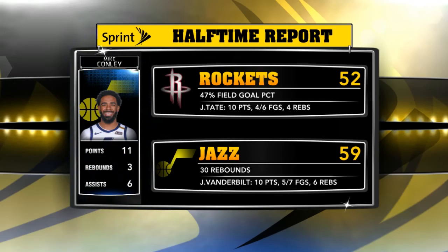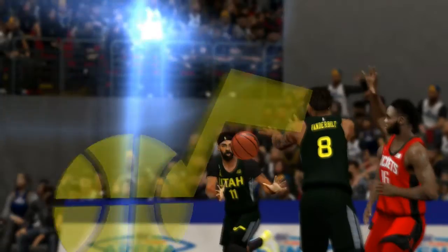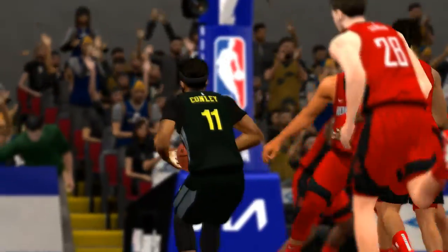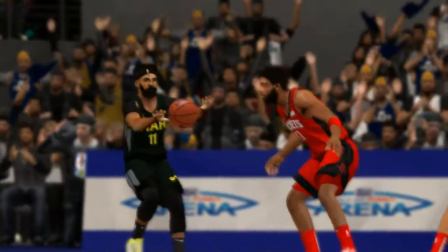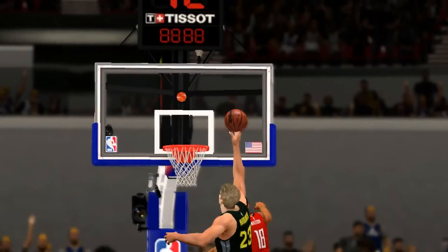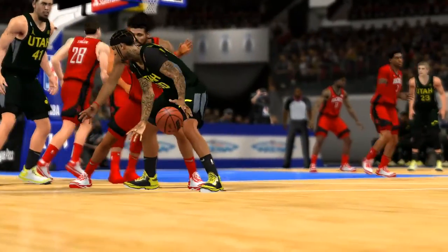Hello and welcome. We've got a great one underway at Energy Solutions Arena. Utah with the lead against Houston. Nice ball movement offensively, making the extra pass, and it's paying off. It's been a Michael Conley clinic in this one against the defense of the Rockets. At the break, 11 points, and is up to his usual tricks, dropping a lot of dimes all over the court.